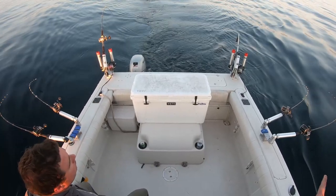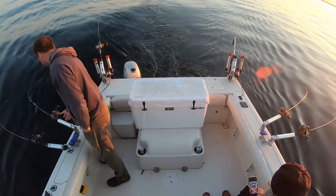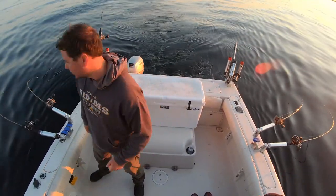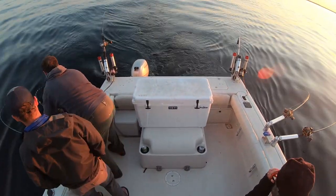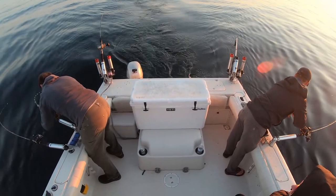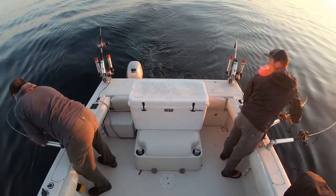Make a left turn out this way and go back right down that line. Okay. All right, should we crank these divers up? Yep. All right, what's that one at? 111. Go 90. Go 91. What are you going to with that one?